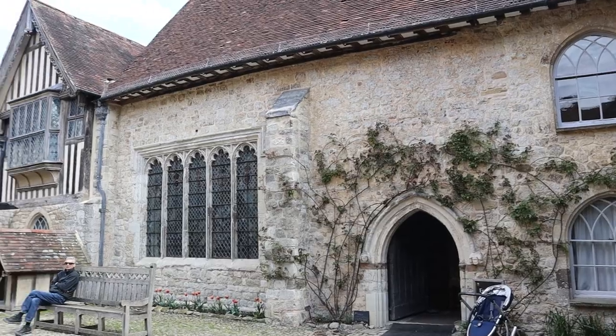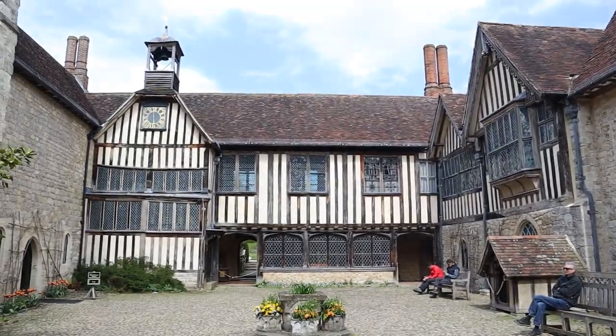Lovely library here. We're having a bookshelf like that. And back out into the courtyard.